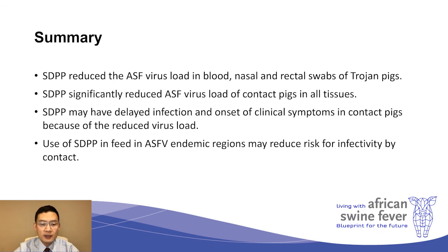So, in conclusion, we see a dietary strategy including spray-dried porcine plasma significantly reduced the African swine fever virus load of pigs in those tissues, in those lymph nodes. Also, it reduced the virus load in the blood and nasal swab and rectal swab as well. And we also see that by feeding this spray-dried plasma, it can delay the infection and the onset of clinical symptoms in the contact pigs. Really, this study supports our concept about the dietary role in helping pigs not get infected or reduce the risk of infectivity.